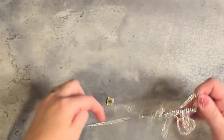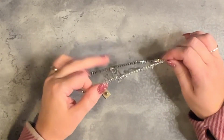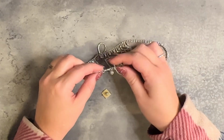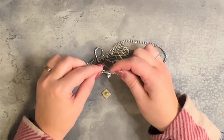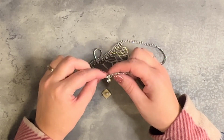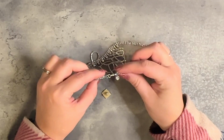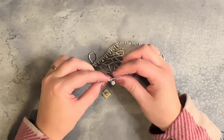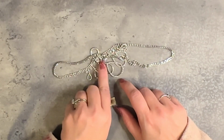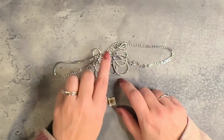Oh, here's a necklace for a fancy night on the town. Look at how beautiful this is. Ooh, that is really nice. And then there's a little faux diamond right here. Now that's interesting. It's almost like a little pendant attached to the, that's strange. Huh. That's interesting how that's right there like that. It's almost like this was added on later. I might have to test that to see what that is.